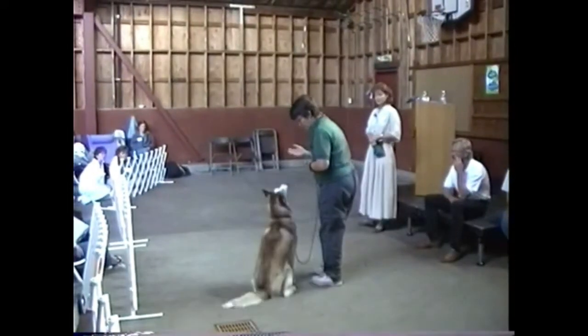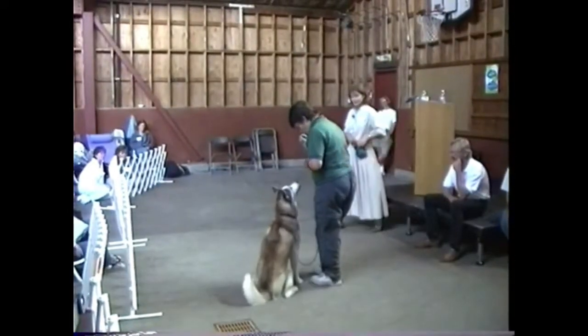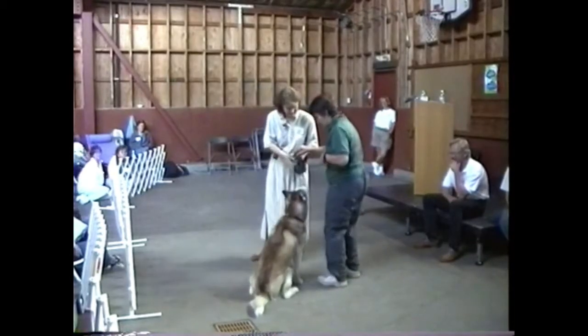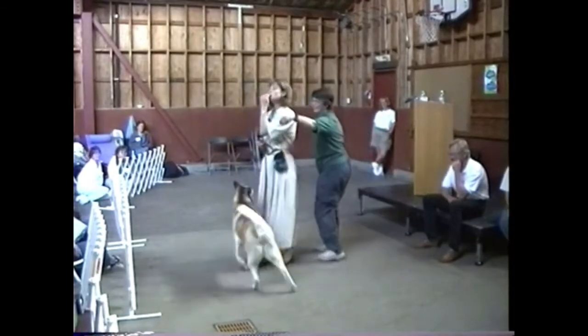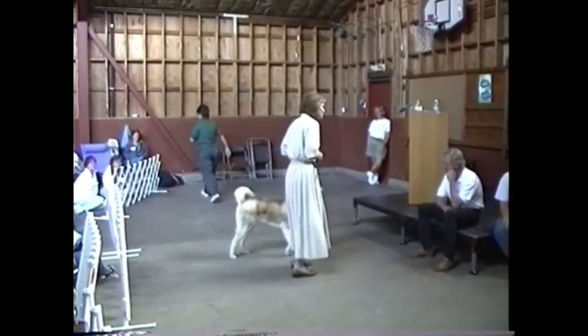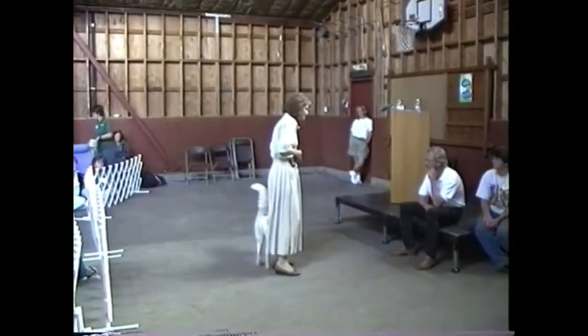Good. Good dog. Very nice. Cute little underbite. Cute, yes. Darling little big lip here. Canute. That's what I meant by body blocks. Do you guys do that?